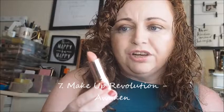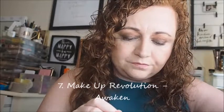The next one is this Awaken one by Makeup Revolution. The shade Triumph was also by Makeup Revolution. I've got quite a few from the collection. There's a hair on it. Gross. But yeah, it's a really beautiful nude shade. So that's it there. Really pretty.